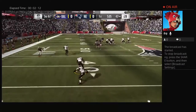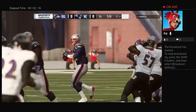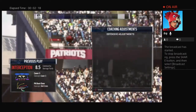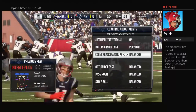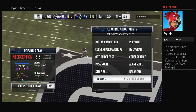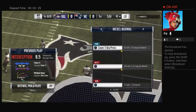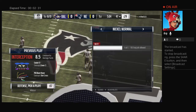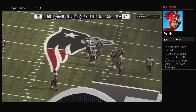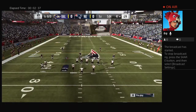Trying to squeeze it into Edelman, and it's intercepted. Picked off here by Jimmy Smith. And they will set up shop at their own 41-yard line. Edelman was the intended target. Good starting field position for them as they come up 1st and 10.